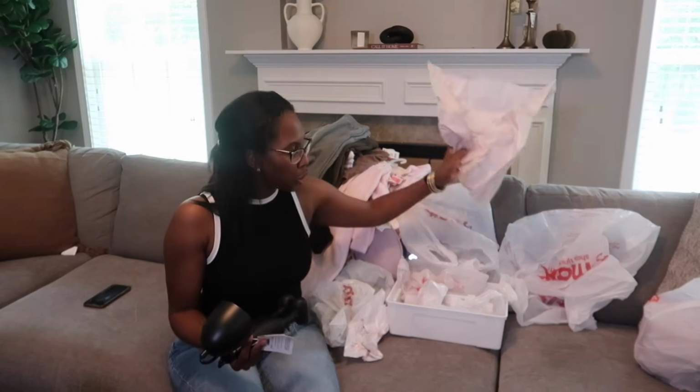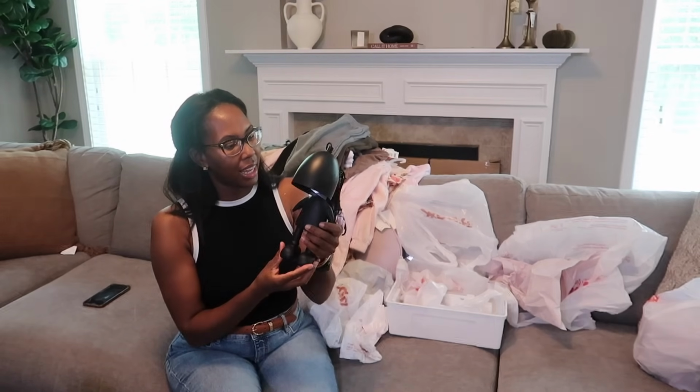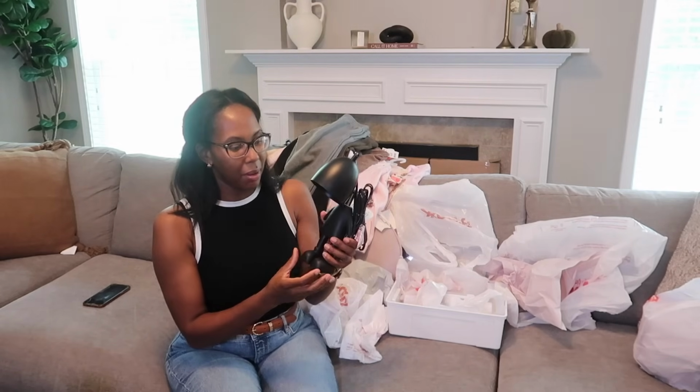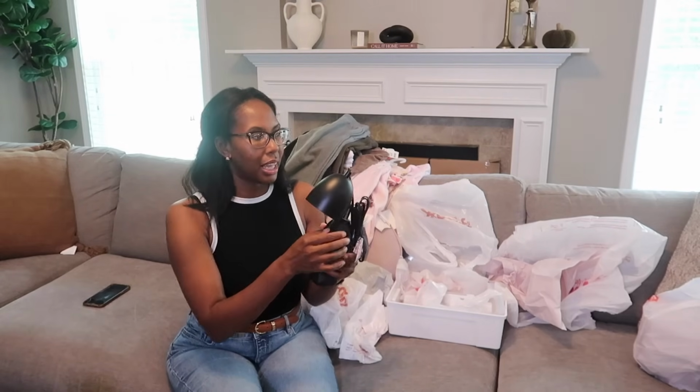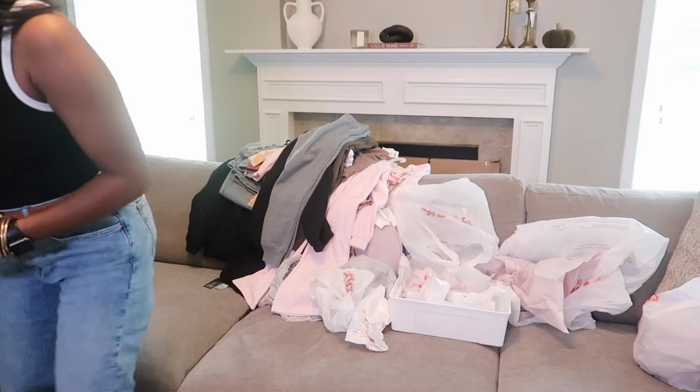I bought this for Travis Jr. It says it's a candle warmer, but can it be like a little table lamp? I just think it's the cutest thing ever. And maybe he will venture off into candles. I doubt it. He's too young for that. But how cute is that? It's like a little man. Adorable. And this was $20 from TJ Maxx.